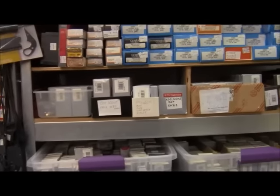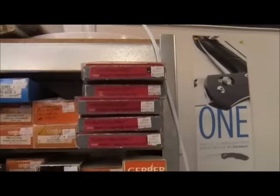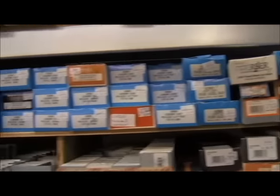Ten crates of Swiss Army. Old school Gerber. You guys see some of those? Frisco Shivs. Old school Gerber. A lot of stuff here, guys.